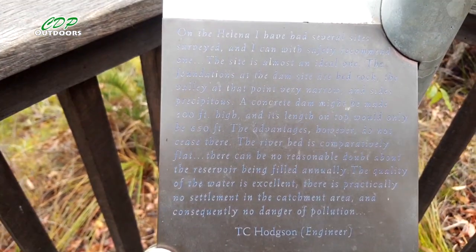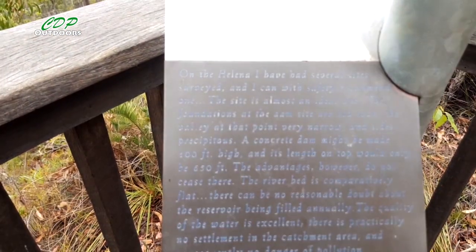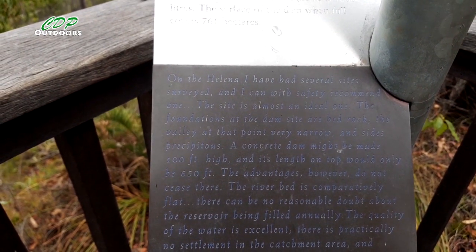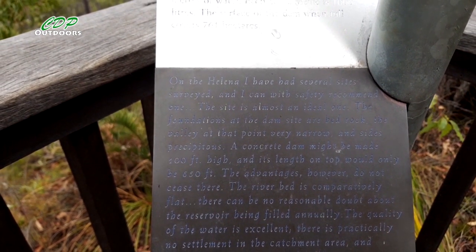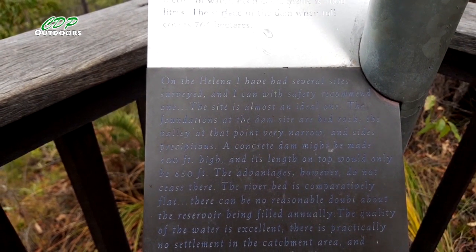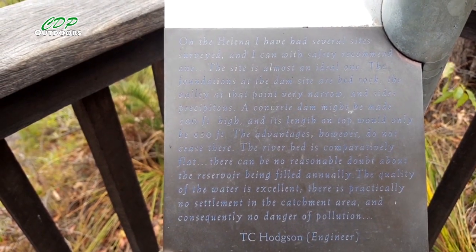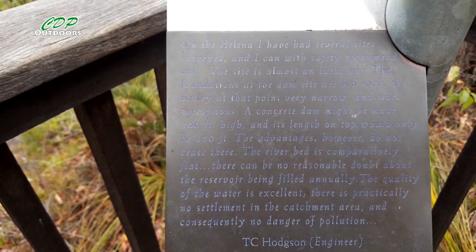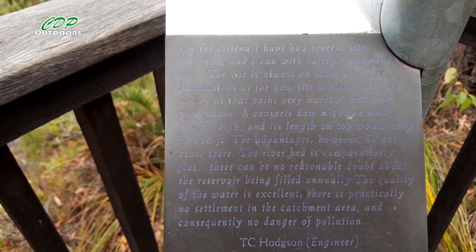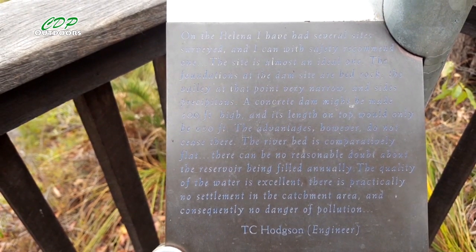That's this one. On the Helena, I have had several sites surveyed, and I can with safety recommend one. The site is almost an ideal one. The foundations at the dam site are bedrock. The valley at that point is very narrow and the sides precipitous. A concrete dam might be made 100 feet high and its length on top would only be 650 feet.